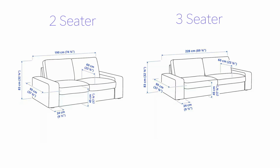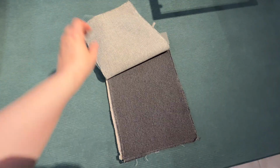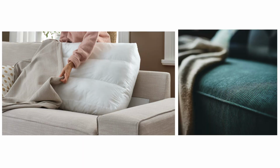The only thing I'd advise is to double check your space because the KIVIK is a bit wider than your average sofa. It comes with 5 different cover options and the beige looks gorgeous, but personally I think the corduroy version holds its shape the best and it's super practical for everyday use. It's cat proof as well.